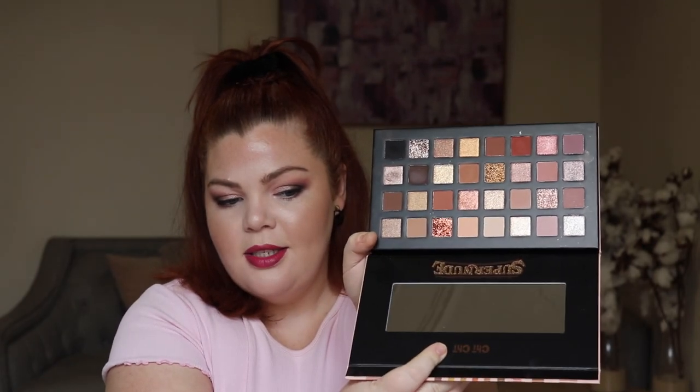And this is called the Pastels and Dreams. So it's going to be the same size as this too. It's quite a decent size. I'd say it's like a mid-level. This is the Super Nudes, and the Pastels and Dreams is the same size as that.